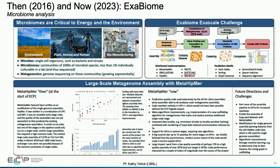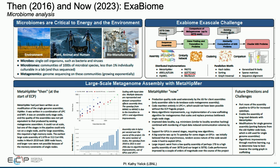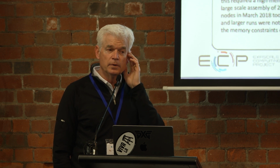Another one that's new: Kathy Yelick went after genome assembly. Before ECP started, there was a code called HipMer that was really a single genome assembler. We started to rewrite it in UPC and then moved it to UPC++. The way cool thing about this particular effort is that only a couple of terabytes of data could be analyzed and assembled before. It took 1,800 hours, but now she's been able to assemble up to 30 terabytes. The goal is 50 terabytes in literally hours. It's become the production assembler at JGI at Berkeley, which is quite a remarkable accomplishment.